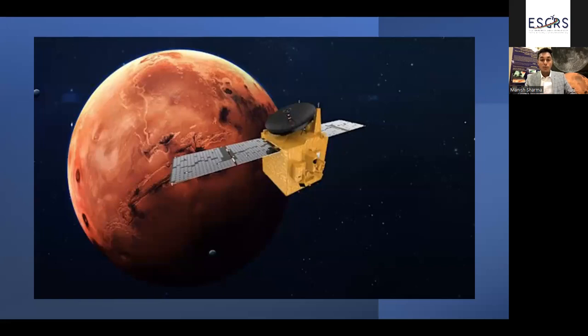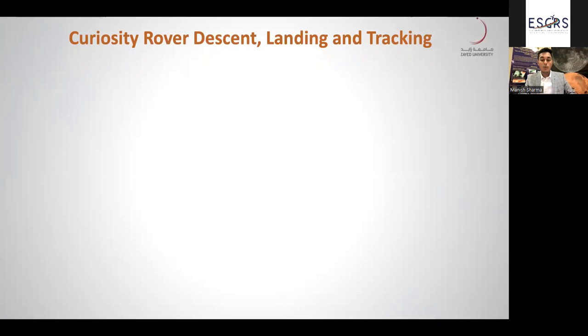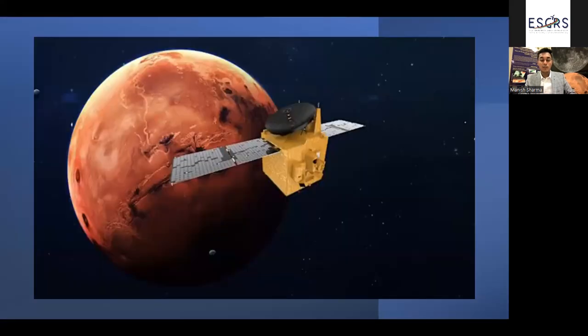Now it's time to go to Mars. As we know, the recent Emirates Mars Mission has been accomplished by the UAE, and it's been a tremendous effort by the UAE community, and it's been proud. To investigate further about Mars, these are some of the papers and some of the intern works that have happened at Zayed University.